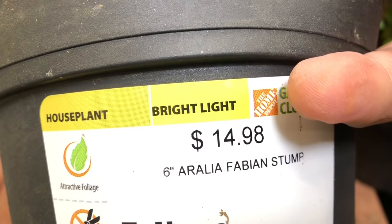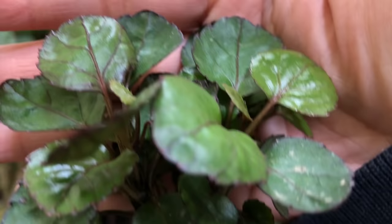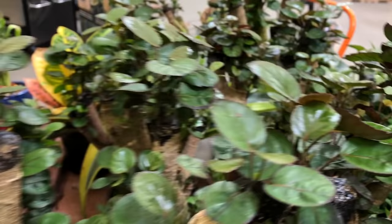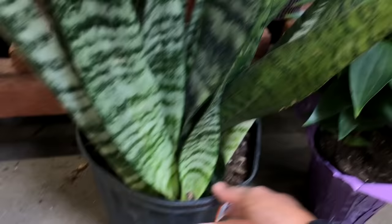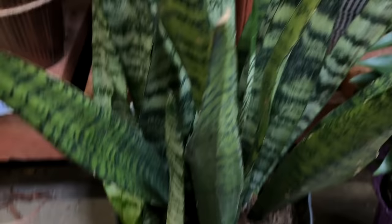Aralia Pavian Stop. Is that the real name? So we have a lot of this plant in Asia. It's bushes everywhere. If you go to Asia, you can just find it on the beach. I always say that. This one is really pretty. This is a snake plant. That's a nice one for $22.